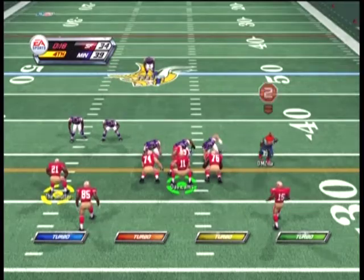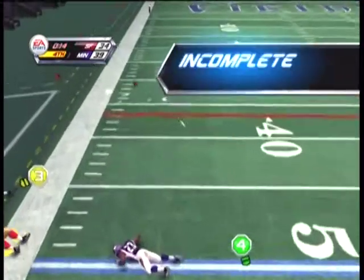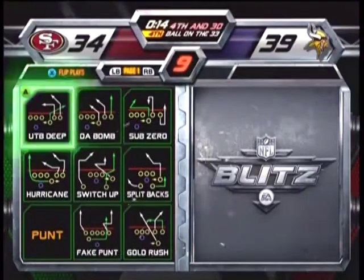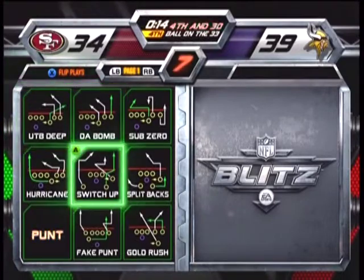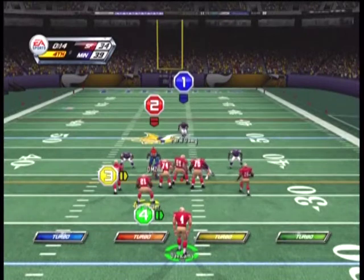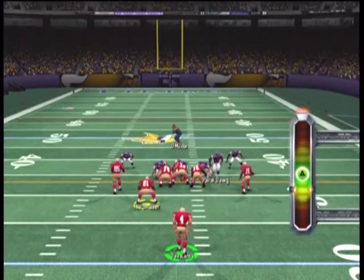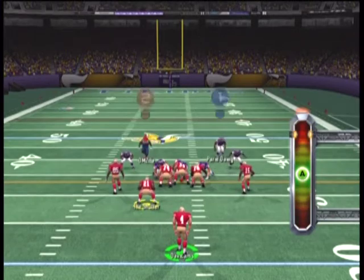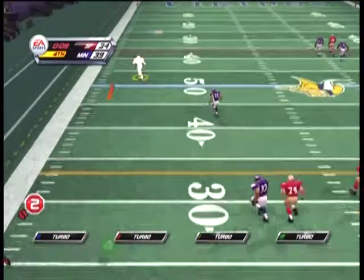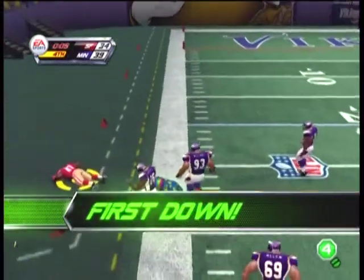Firing! Well, that ball there should have gone into his hands. Instead, it went to the ground. Now, I believe that's an incomplete pass, Tim. Fourth down, and they got nothing. They'll punt away. Finds his man. Whoa, nice catch. Touchdown.